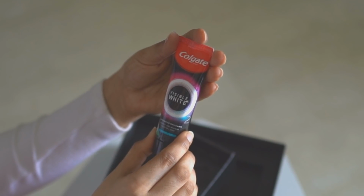I recommend you use it twice a day, once in the morning and once before you head to bed. The best thing about Colgate Visible White O2 is that it gives you clinic-like whitening at home in just 3 days. Guys, if you're picky about the flavors, Colgate Visible White O2 comes in 2 flavors, aromatic mint and peppermint sparkle.